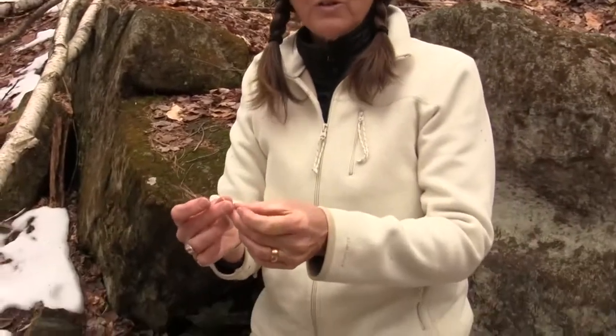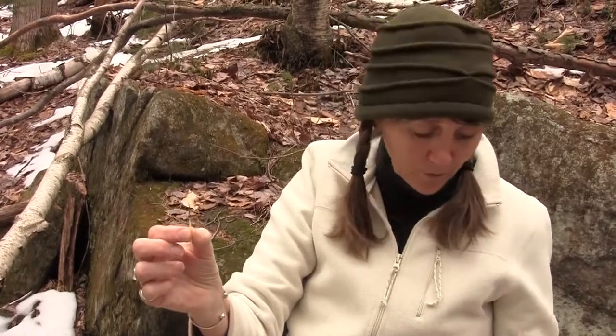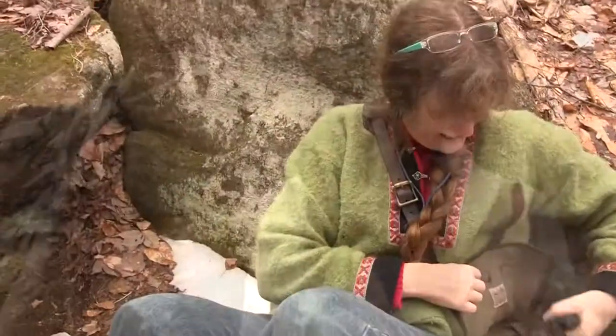So my friends, in case you didn't know what I meant when I said quill, right here is a porcupine quill that we just found here at the entrance to this den. I'm going to set it down and have a quiet seat and see if we're lucky enough for Beatrice to come out and say hello to us.